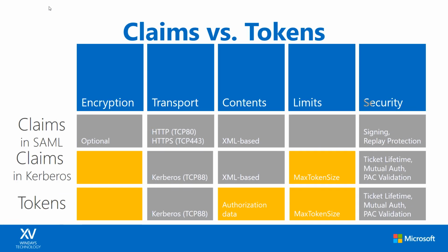Because claims are not new. Active Directory Federation Services has been around since Windows Server 2003 R2. So that's why I just asked the question, do you know anything about ADFS? Because you might, since it's been there for 10 years. Furthermore, the first version of Active Directory Federation Services is already being unsupported next month.